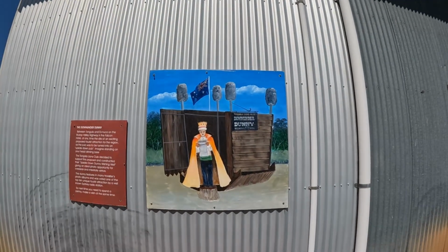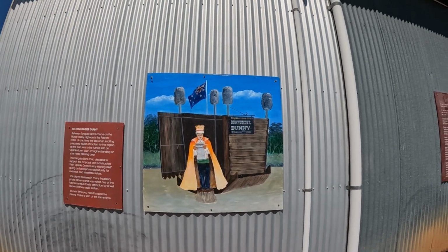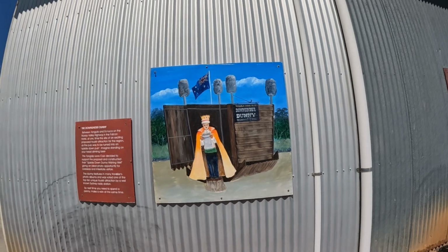At one time was the site of an exciting proposed tourist attraction for the region, as the pub was to be turned into an upside down pub. Imagine standing on your head drinking beer. The Tongala Lions Club decided to support the proposal and constructed their upside down dunny. Oh, right. Okay. So you can get a photo with it. Right, so now I get why those things are at the top of the building. Yes, it is upside down. That is funny.